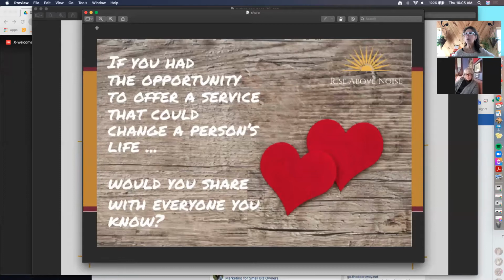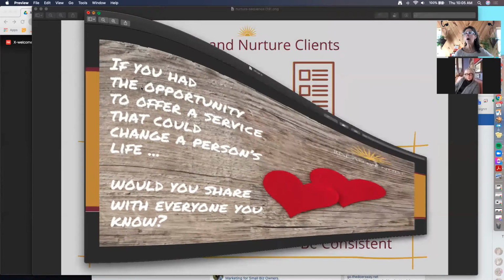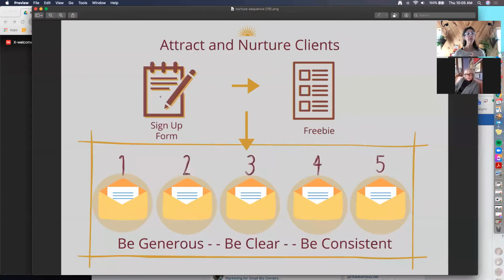So what would you do to do that? Where I'm going with this is you would want to let people know about it. And how do you let them know about it in this busy, loud, crazy, chaotic world that we're in, trying to be on Facebook, LinkedIn, Twitter, TikTok, Alignable, all the things? It's like drinking out of a fire hose.